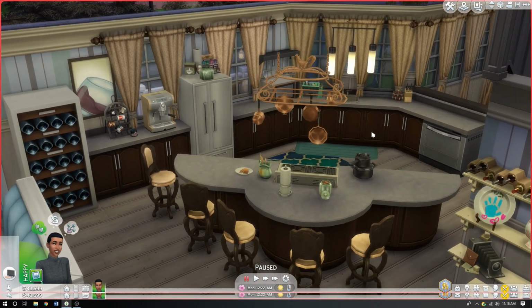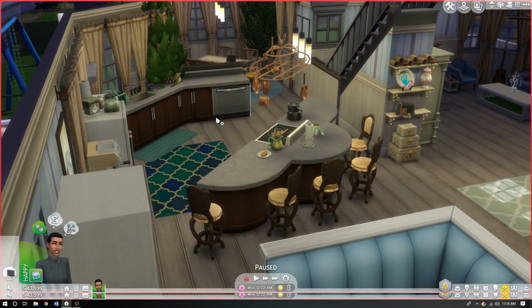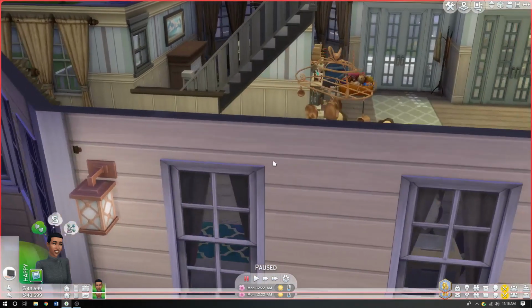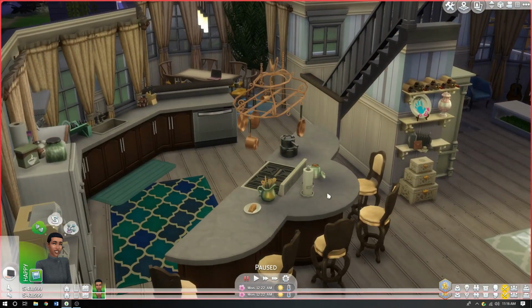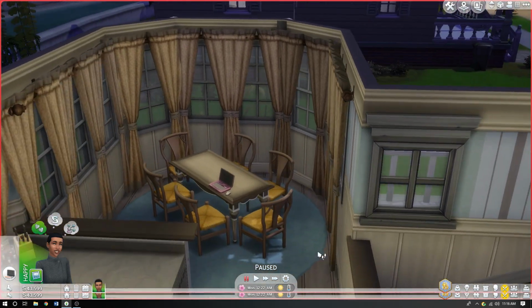I did test all of this stuff with her, so it is all accessible. She tried cooking some breadsticks, and the first time she used this oven, it caught fire and burned everything on that counter. And then we've got a little dining area and this bump out here.